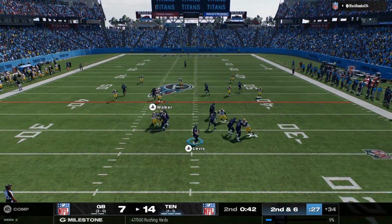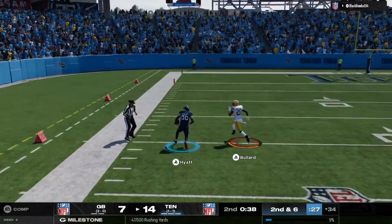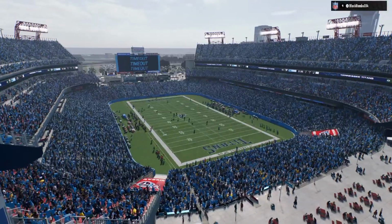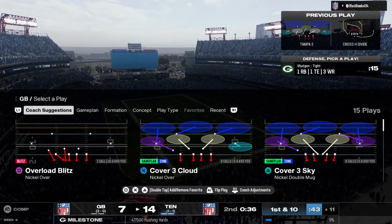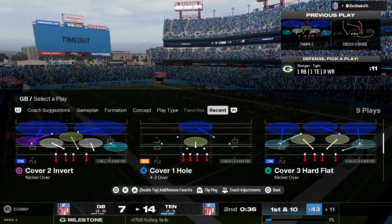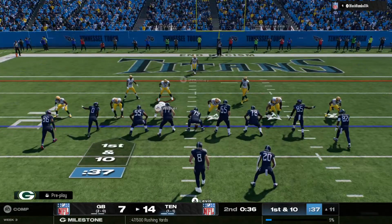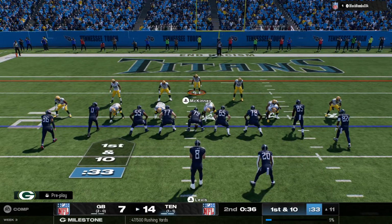Out of the shotgun, Levis. Now he'll air this one out deep for Hyatt. And he's going to be brought down inside the 15. The Titans will use the first of their timeouts. It'll come with 36 ticks left on the first half clock. They can still get a first down at the 1. 1st and 10, they go from the 11.